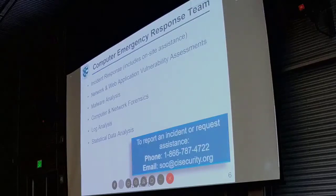Again, I'm going to direct you to that number, 866-787-4722. If you're ever experiencing an incident or need some sort of request, you can always email as well. But as we all know, if anything's going on, like you got hit by a phishing email or ransomware, you're going to want to talk to somebody immediately. So definitely call that number, and someone will be answering 24/7.